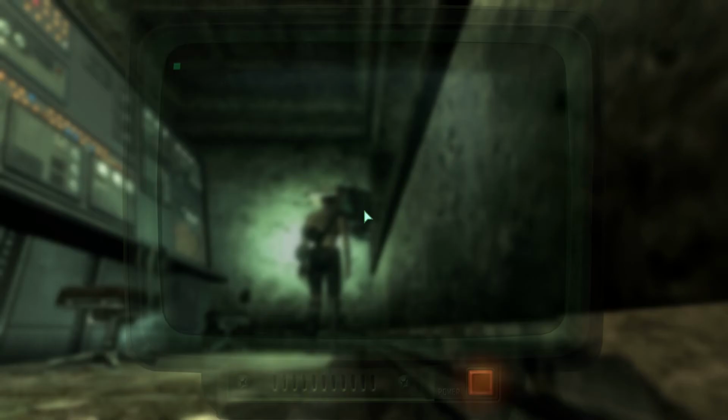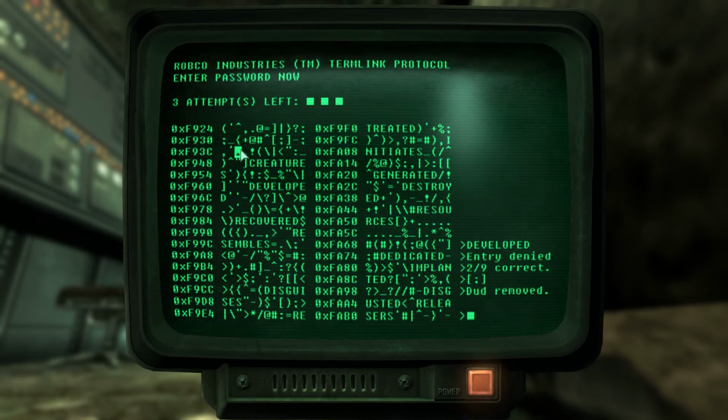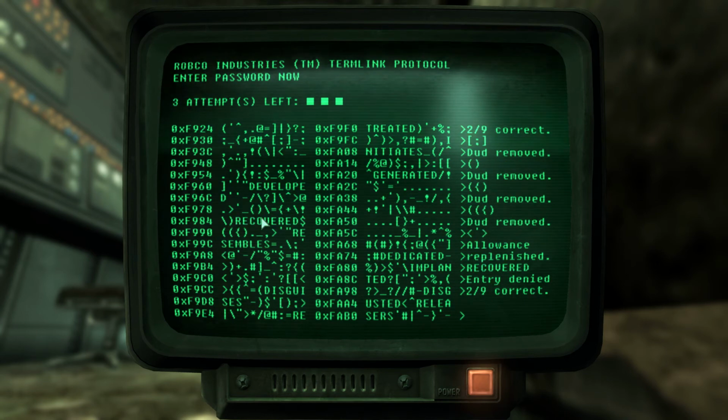Okay, let's check out this turret control, because the last thing I need is this bashing my face in. Let's try developed. Alright, 2 out of 9. It might be an ED word. Alright, so I'm going to go ahead and remove a few duds now, and maybe get an allowance replenish. Dud removed. Dud removed. Dud removed. Man, they're not holding out on me this time. They're giving me a bunch of these. Allowance replenished. That's what I was looking for. Alright, maybe developed wasn't right. So maybe an E and a D. Recovered. That might work. 2 out of 9.